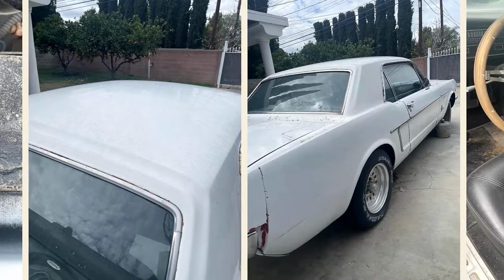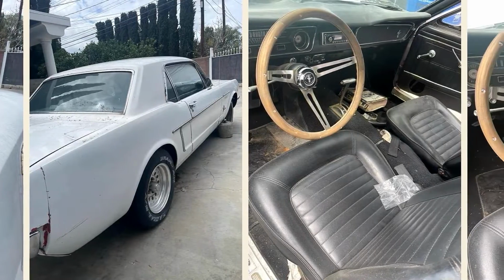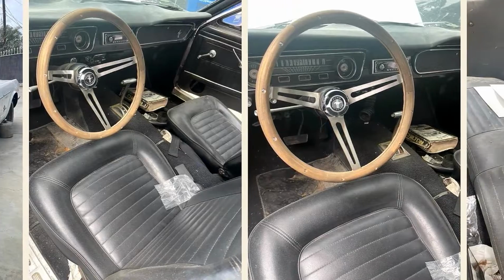While it needs a bit of TLC, it offers fantastic restoration potential or can be enjoyed as is, showcasing its original patina. Don't miss out on this classic piece of automotive history.